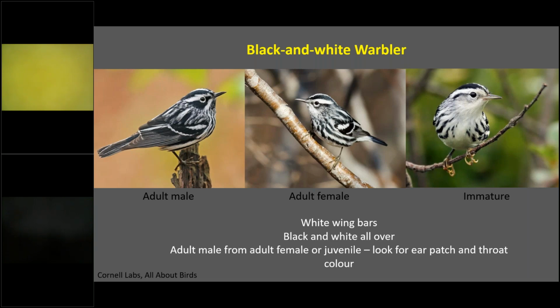from the adult female or the juvenile black and white warbler by looking for the cheek patch, which is the black triangle. You can see that very starkly on the adult male on the left versus a whiter cheek patch or a gray cheek patch like you see in the adult female or the immature bird in the center and right pictures. Also, you can see that the adult male on the left has a black throat, which is lacking in the adult female and the immature bird.